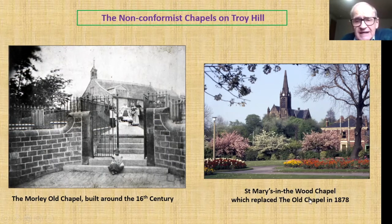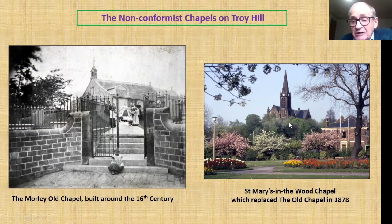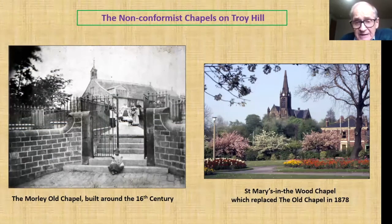It was demolished in the 1870s to make way for the St Mary's in the Wood Chapel, and a lot of valuable artifacts were destroyed when that was demolished. Sadly, as you know, the St Mary's in the Wood Chapel ceased for worship in 1907, but just a few years later, somehow or other it caught fire and was demolished, and there again important parts of Morley's past were destroyed with it, and sadly the site is in a bit of a mess at the moment.